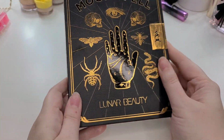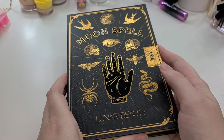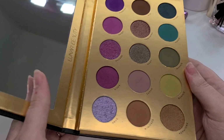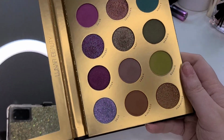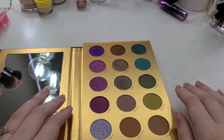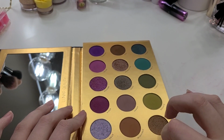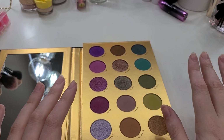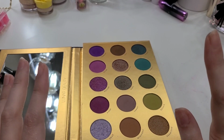It looks like a book, and I love that. It is gorgeous, especially for Halloween coming up, and it has shade names of witches, and it looks like a spell book, which we love. The colors in here are so cute. You have the purple, the brown, the neutral row, the purple row, and the greens. And if you know me and my makeup style, I love greens, golds, and purples.